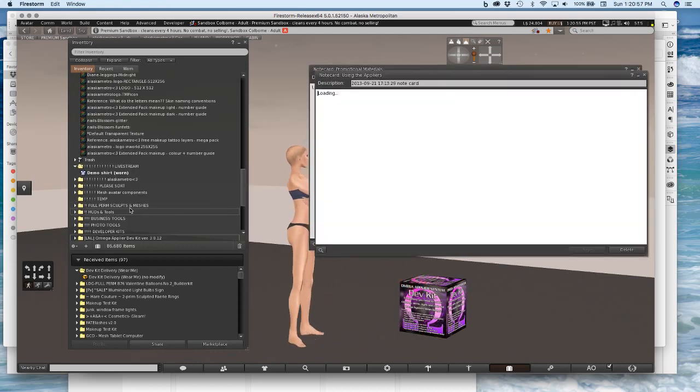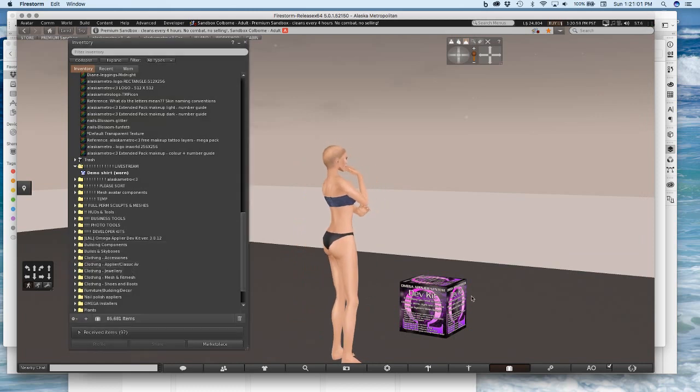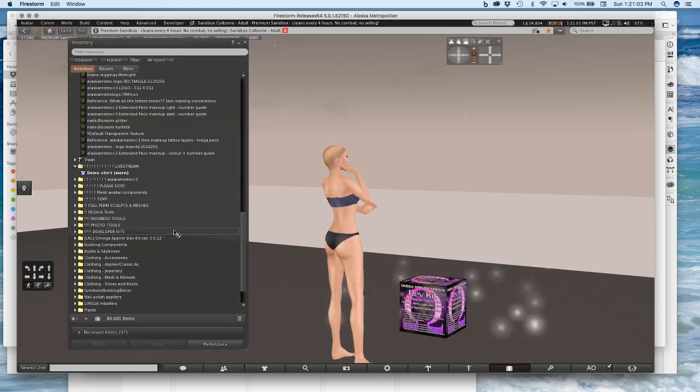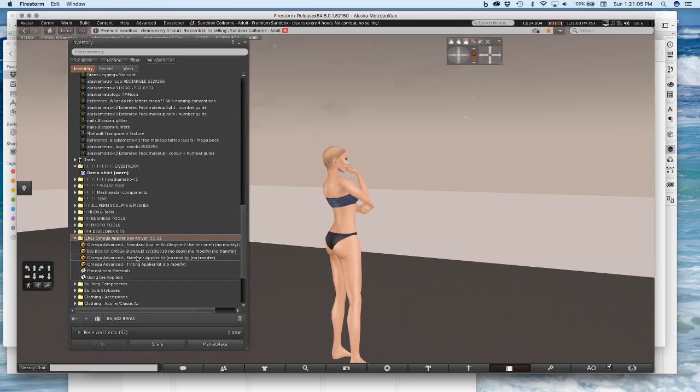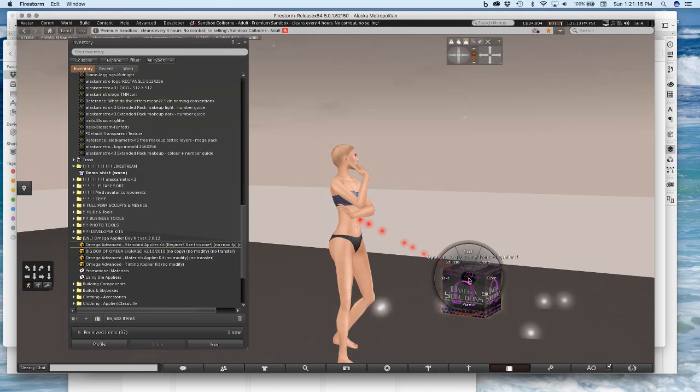We're going to copy that to our inventory. I already have 1 million copies of this thing already, but I'm just going to pick that back up. So it came unpacked in a folder called L&L Omega Applier Dev Kit. So we're not done unpacking yet. We also need the standard appliers. So I'm just going to drag out that to unpack it.